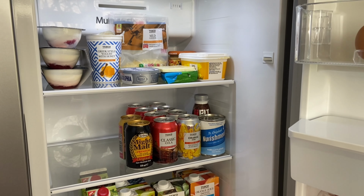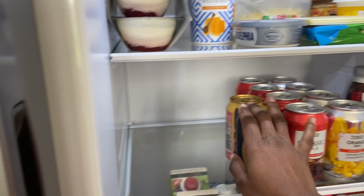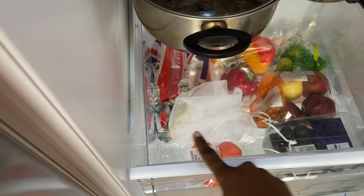I wouldn't say I'm a clean freak, but I try to be as organized as I can. When we go to Darlington, I think I'm going to buy some more malt, because we're running low on malt. I need to also get some protein shakes, and I also want to get some cabbage, because you just have that tiny little piece of cabbage left.